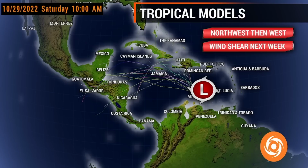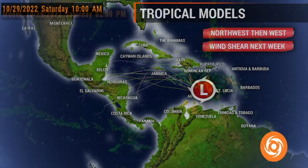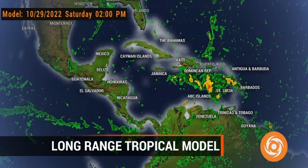The short-term conditions are conducive for development. But later on, as this gets near Jamaica, even south of the Cayman Islands, watching you in the Cayman Islands, conditions are less conducive for development. There'll be higher wind shear. That's a good thing. So if it develops in the short term, there is a scenario where it could actually weaken as it moves closer to Belize, Honduras, and Nicaragua.